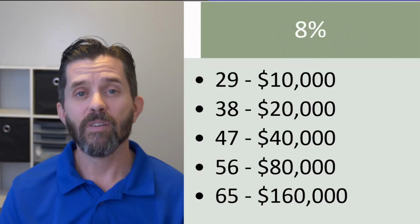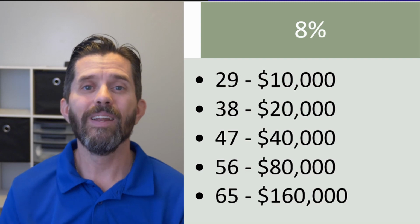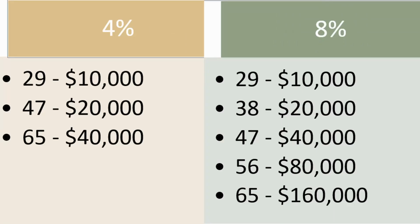We have one more doubling in this particular example. From 56 to 65, it doubles from $80,000 to $160,000. So let's compare. The example of 4% was at age 65, you would have 40,000.